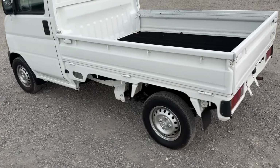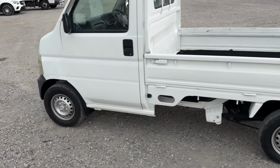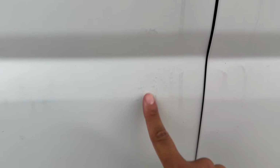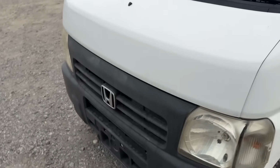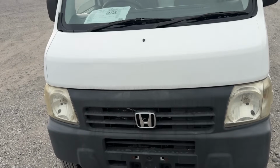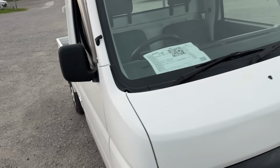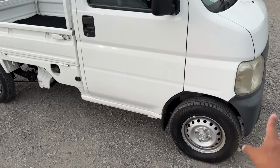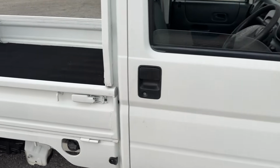Now let's take a look at the outside. It's actually very clean. Okay, I think right here. Yeah, there's a little. Is that dirt? Oh yeah, it is dirt. I have rims personally, but we could also put like off-road rims. I did that a lot back home. Let's check out what the bed looks like.